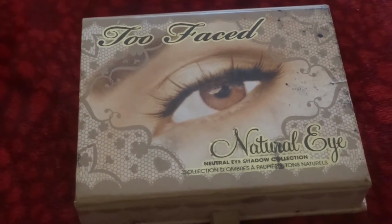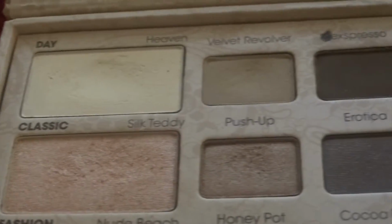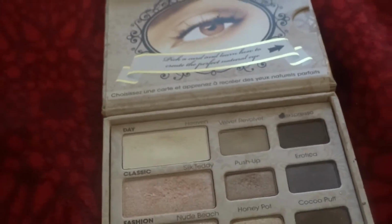The next eyeshadow palette that I have is the Natural Eye by Too Faced, and this definitely is a very beginner's palette. Has very light colors and stuff, and it's a natural look. There's your highlighting shades and your eyelid shades, and then these are your crease shades, and it's just perfect for a natural look.